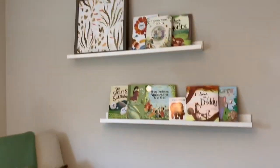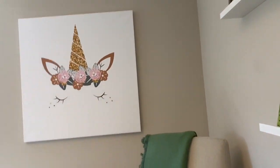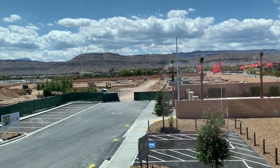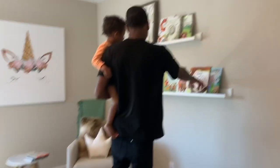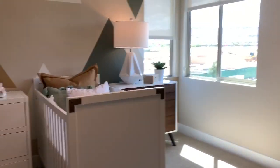They made this like a little nursery. This is smaller. The rock is dirty? Yeah. It's okay. Look at this closet. It comes with a little walk-in. What's this in here? Another closet? Yeah. This room's small. Yeah, it is, but the closet's bigger, that's why.